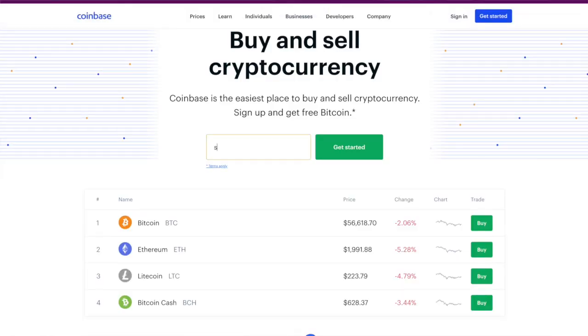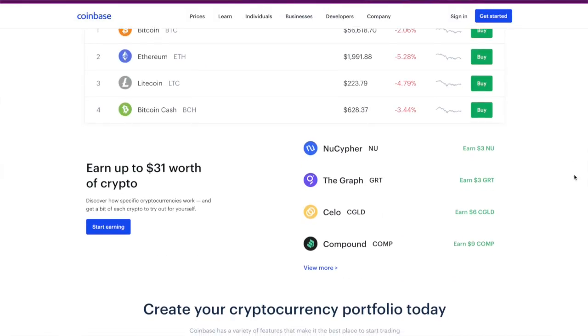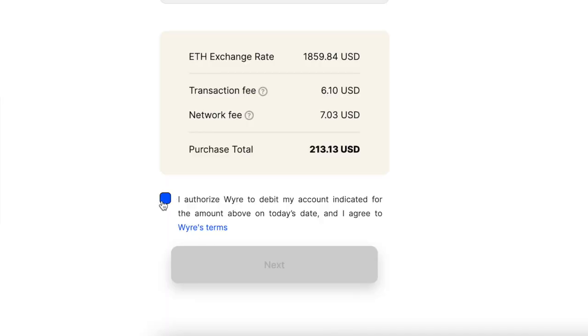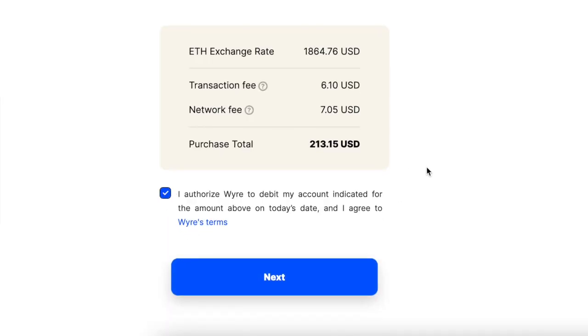So step one, I had to go buy cryptocurrency. I hopped onto Coinbase, made an account there, connected my bank account. I'm gonna fill out some banking information and we'll be right back. And went ahead and bought $200 worth of cryptocurrency. Why 200? Well, depending on the amount of gas prices that I would need to pay, the transaction fees, the exchange rates, I decided to go with the old $200.